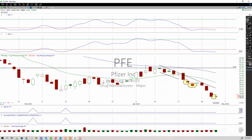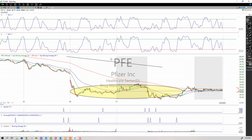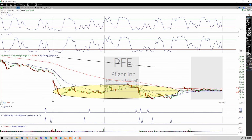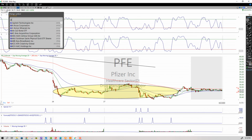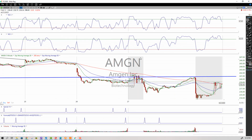So we shall see how that performs tomorrow here. I am liking the Pfizer down here. Amgen came out with earnings today, and again, that will be a mover tomorrow too, in one way or another. You can see it dropped off and then kind of came back and is setting up. Anytime you have a drop off and it comes back and takes out the previous highs, that's usually very bullish.